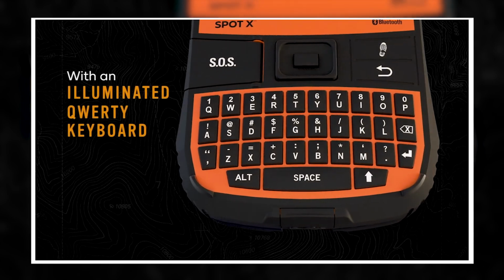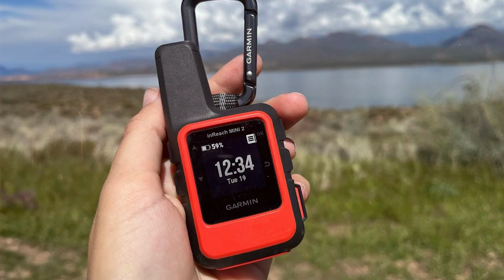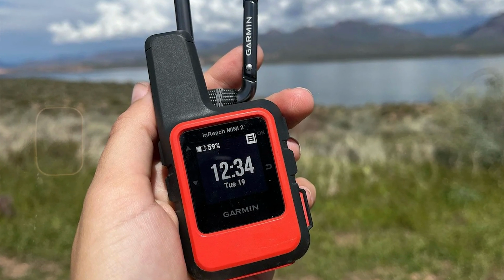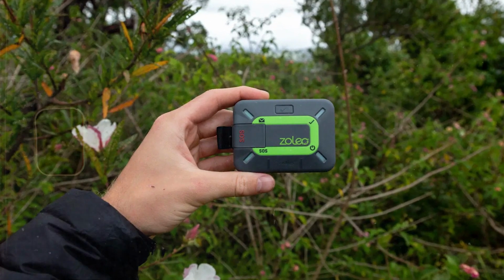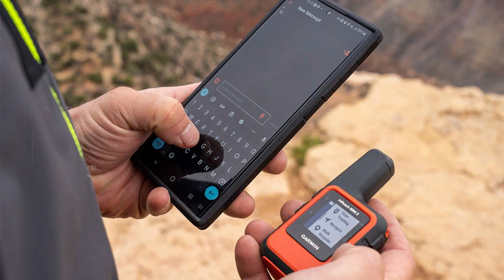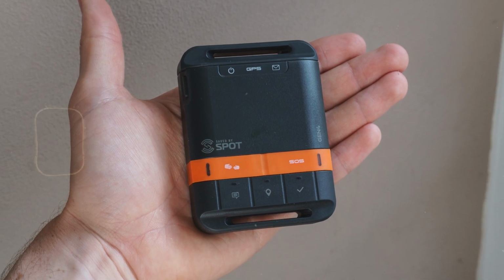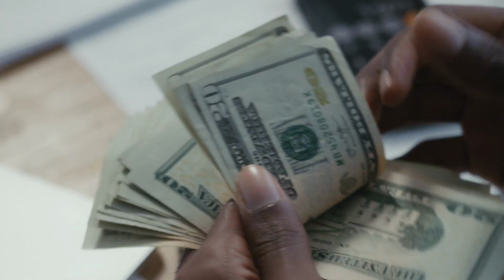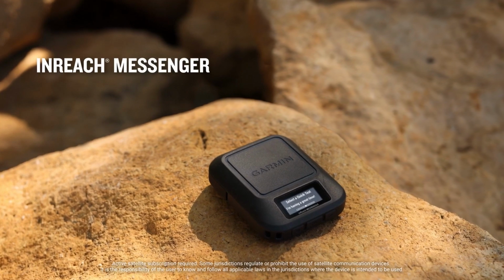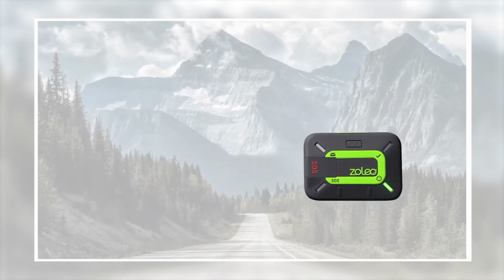Now, here are some considerations. Network coverage: devices using the Iridium network, like the Garmin inReach models, offer broader global coverage compared to those using Globalstar, which has some coverage limitations. You have functionality. Two-way messengers like the Garmin inReach Mini 2 and the Zoleo allow for more comprehensive communication, including SOS alerts and GPS tracking, while one-way devices like Spot Gen 4 are more limited. You have budget. Again, while devices like Garmin inReach Mini 2 offer extensive features, budget options like Zoleo provide essential communication capabilities at a lower cost, okay? So that's just something to keep in mind.